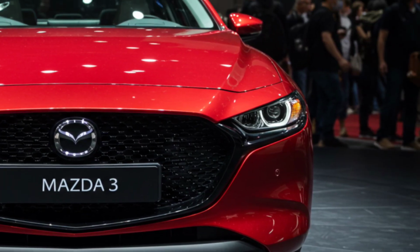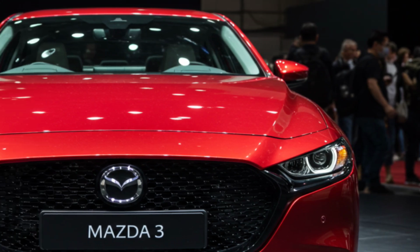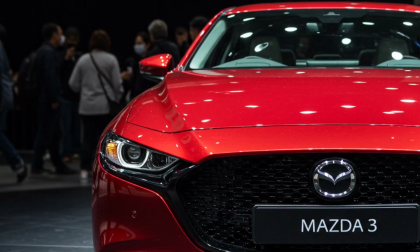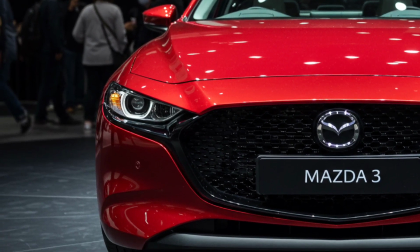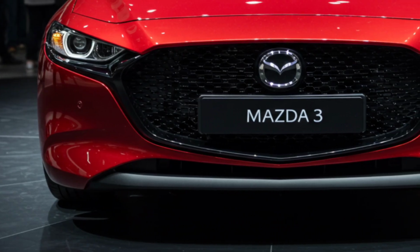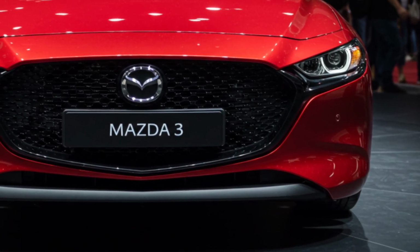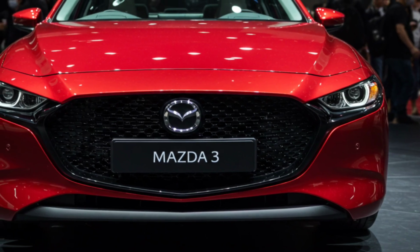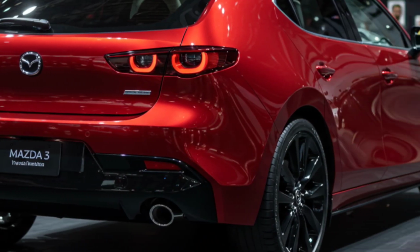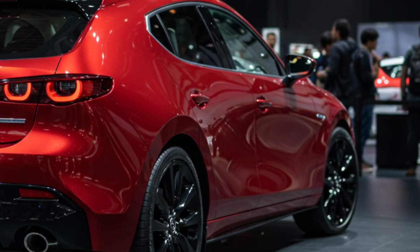So who is this car for? It's for the person who doesn't want to compromise. Someone who appreciates good design, loves driving, but still needs a car that makes sense financially and practically. The Mazda 3 is that rare gem that gives you 80% of a luxury experience for half the price. It's the kind of car that makes you smile on your morning commute, and that's something most new cars just can't do. Mazda could have gone wild with the 2026 update, but instead, they stuck to their strengths and made a great car even better.